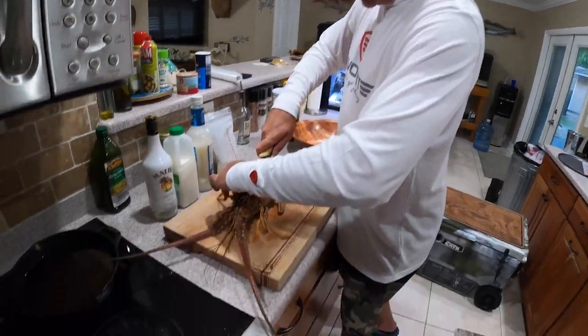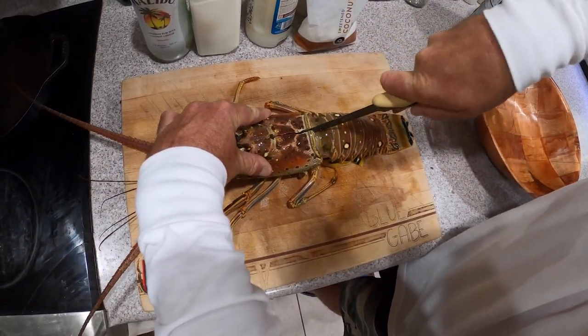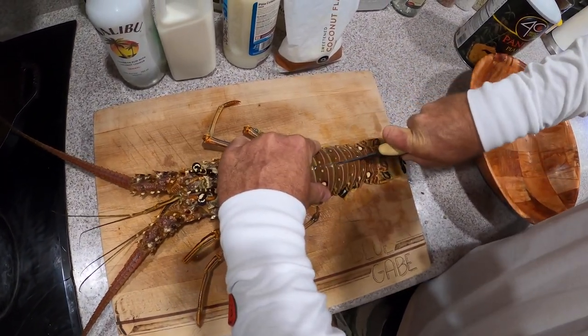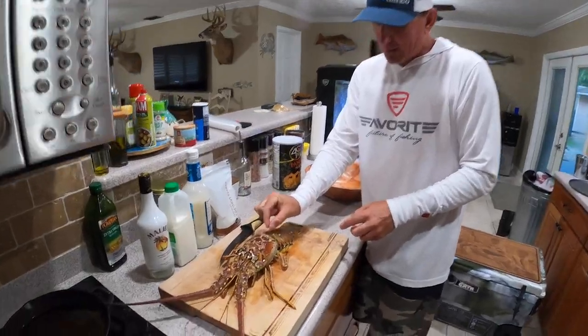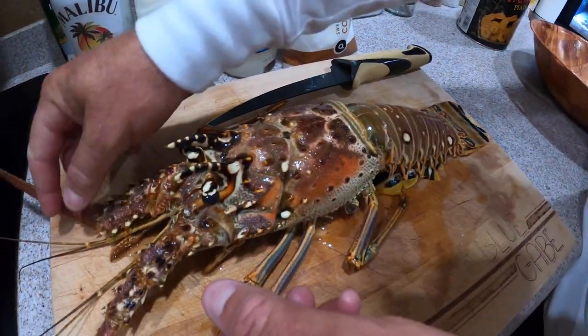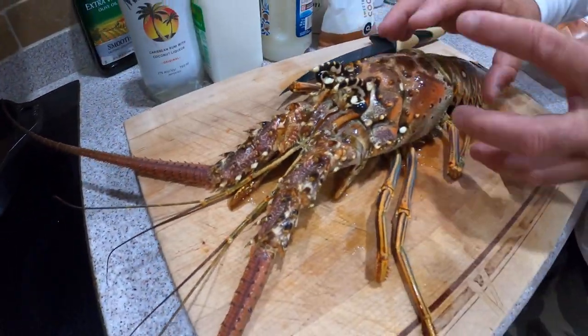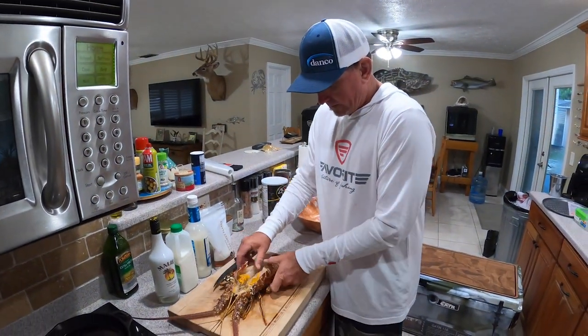Amazing. First, I'm gonna clean this one. This is actually a molt, which means he just transferred into his new body and shed his old one. He actually pops out right here. His tail comes out and then his head, and he backs out. Even his little whiskers, his long antennas, everything comes out, and he's super soft like this one right here.